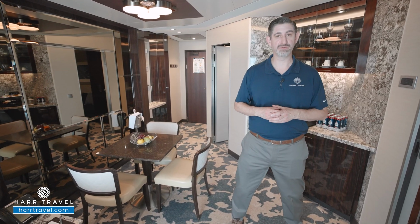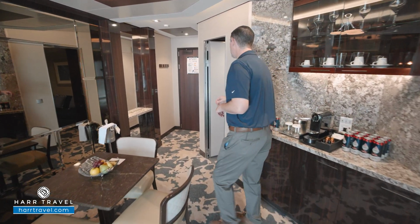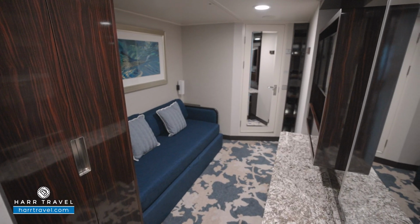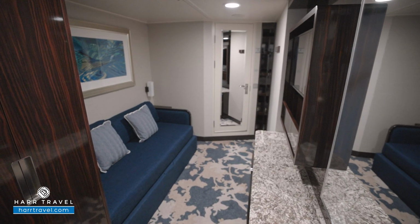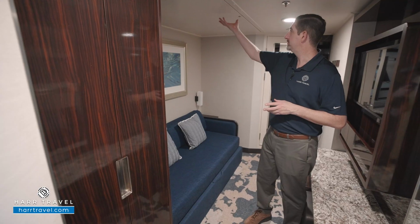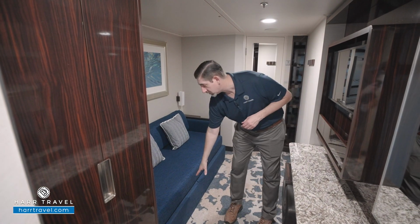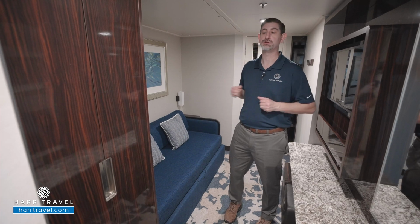Now let's tour this beautiful suite. As soon as you walk in the door, immediately to the side here, you're going to have the second bedroom. What I appreciate about it is you can actually have up to 3 guests in here. You've got a Pullman style bed that comes down, you've got a sofa that they'll convert into a bed, and then a trundle down below as well, so you can have 3 single beds.